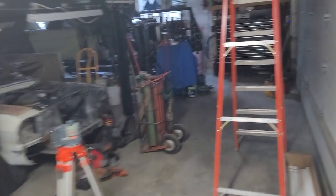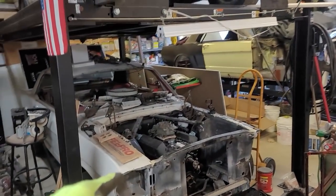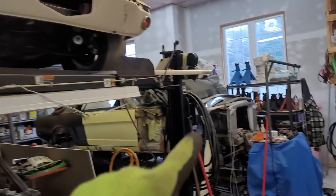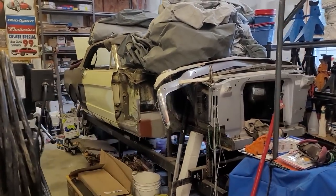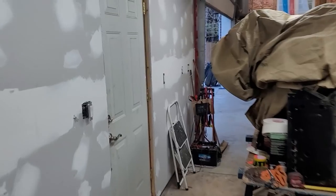And we have the other side, sorry about all the mess. We are currently doing drywall, but we got the Ratty 65 coupe, and we got the race car coupe, and then we have the 65 convertible long-term project car, which hopefully is gonna get finished this year. So we are packing in for the winter.